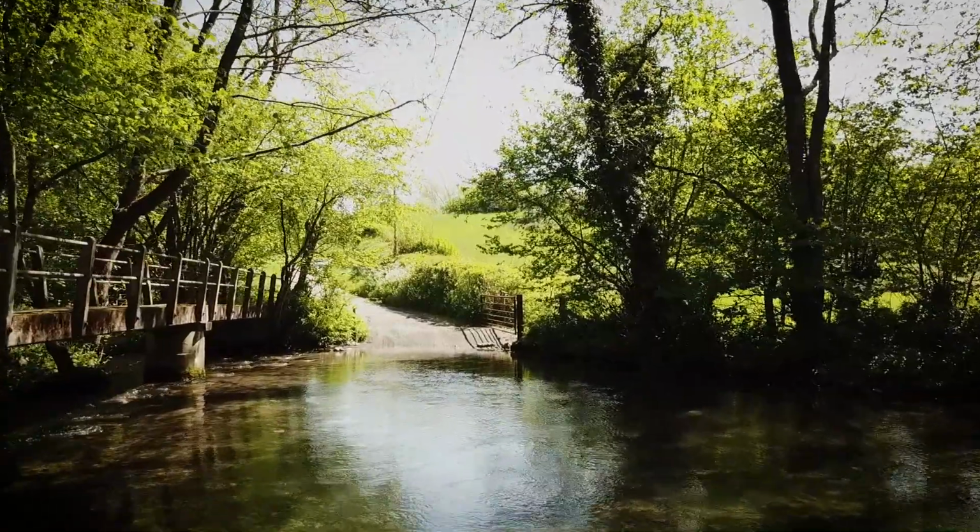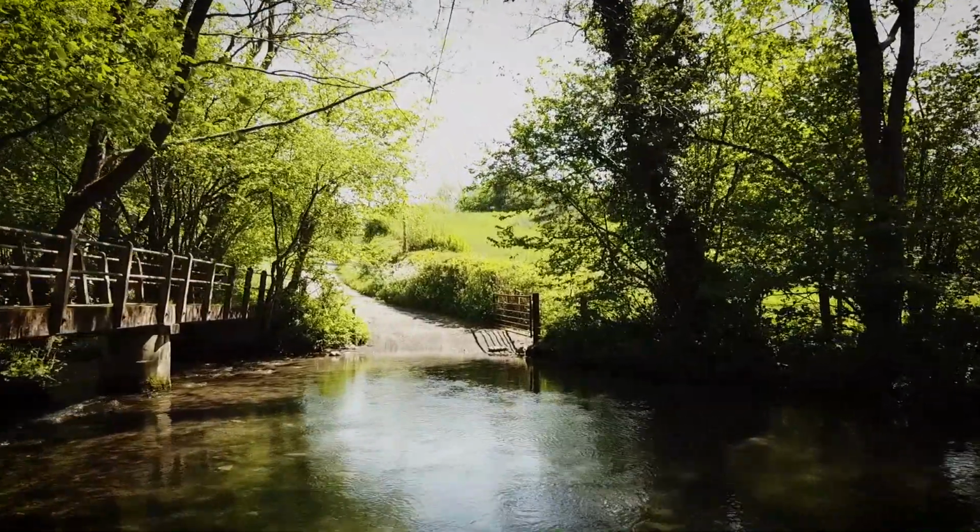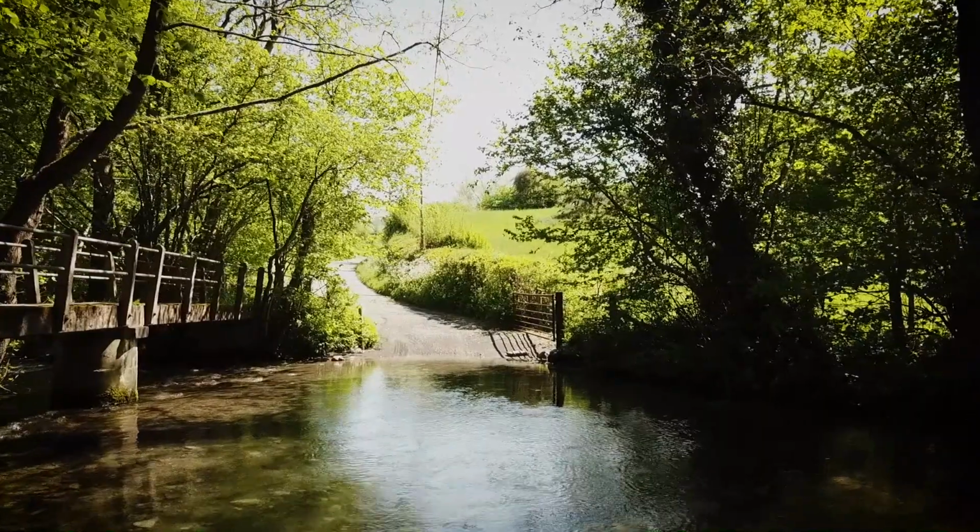Another key thing about this area, there's a couple of entry points to the farm itself. You can come down the country lane and down the dirt track just behind me, and then they'll take you to the farmhouse. If you enter from a different point, it'll take you down a ford and then to the farmland. So you basically start your stay with a river crossing, which is quite nice as well.